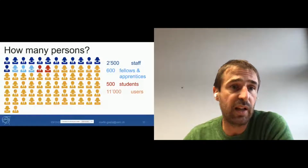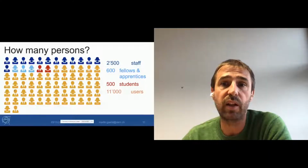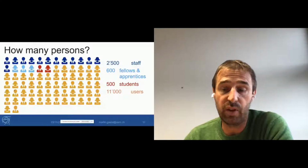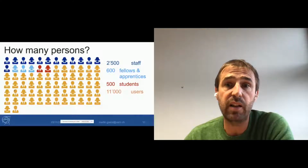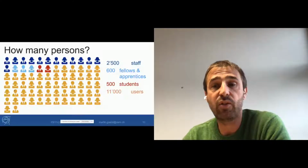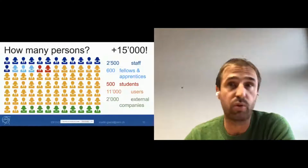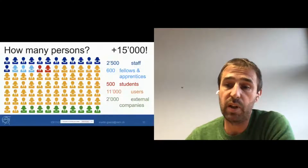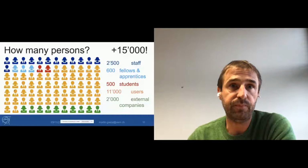Cranfield is one of the latest additions to the CERN family, and so people affiliated with Cranfield can enjoy the status of user at CERN. So 11,000 of this category of personnel can be found at CERN on any regular day, to which you need to add 2,000 external companies. So on a good day at CERN, not these days, unfortunately, but on a, let's say, pre-pandemic day, you would be working together with 15,000 colleagues.